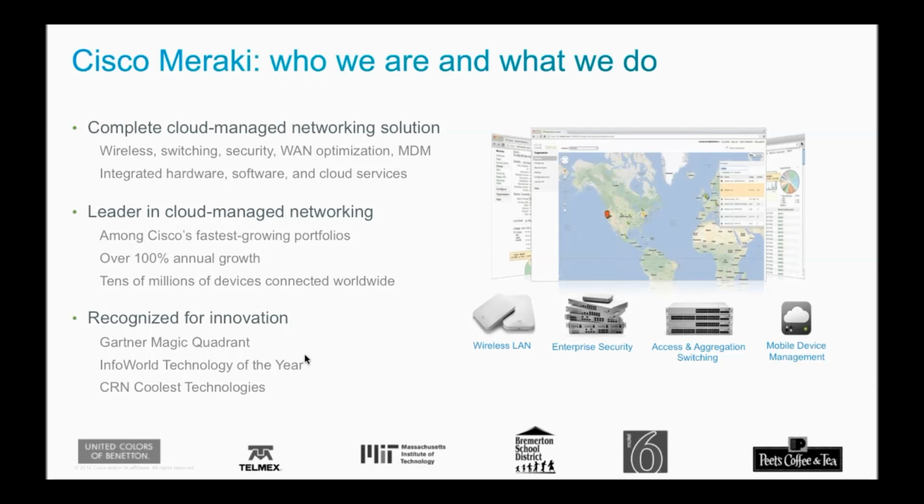You can see them listed there on the right: the access points, the security appliance, the switches, the mobile device management, and all of these are designed to be 100% cloud managed. So anywhere in the world you have internet, from an internet accessible device, you can log into your dashboard, which is basically through the web browser, and manage your Meraki equipment.